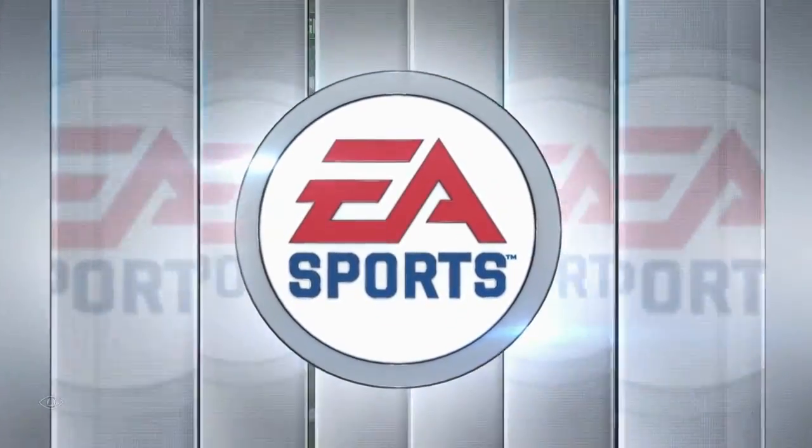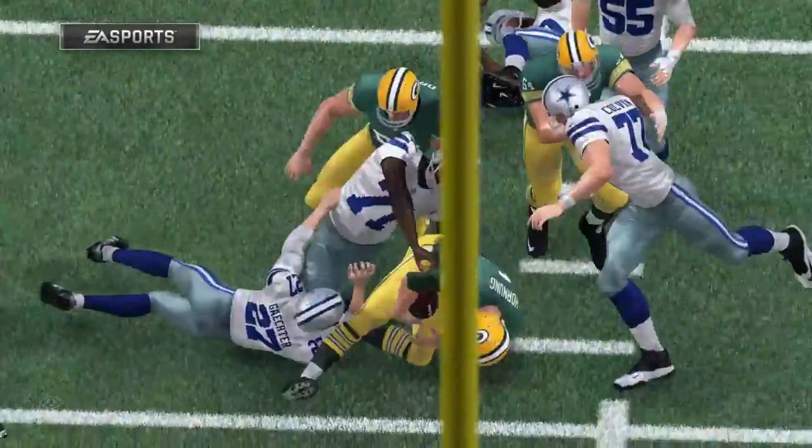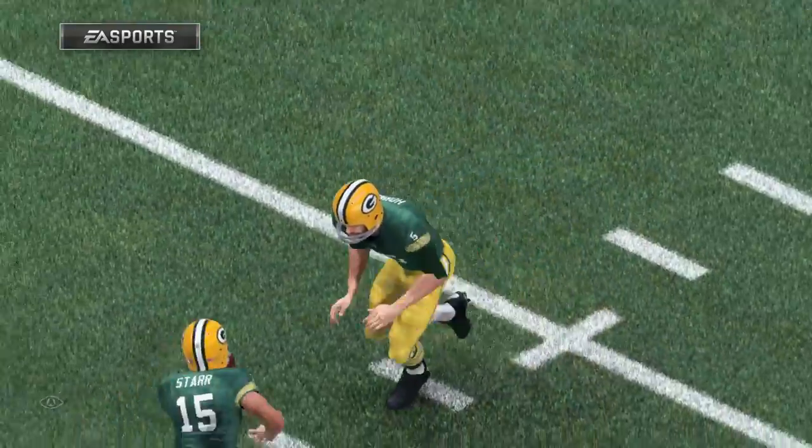You know what really fires up offensive linemen? When the guy that is carrying the ball behind them can create his own space and break a tackle along the way.